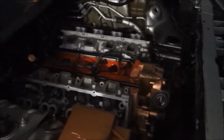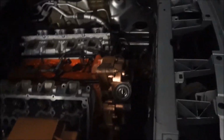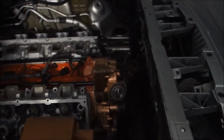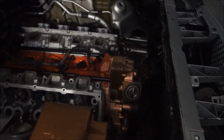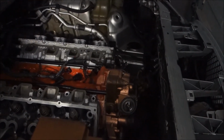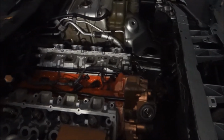Yeah, that's where I'm stuck at, really. I mean, honestly, I could put the radiator and a cooling fan on. I can put the power steering pump on. That's really it. I really can't do anything else.